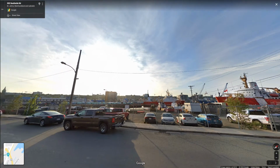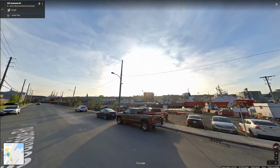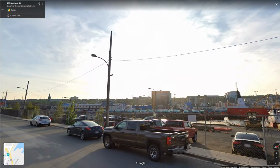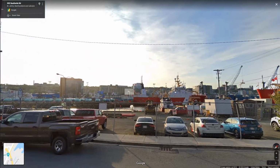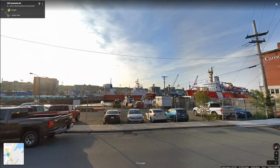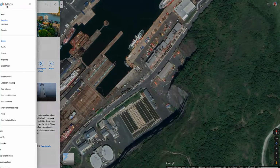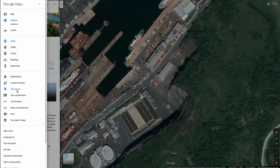Lovely scene here. I might just leave it here. This is just a great view, looking over these ships, looking into the city and the sun. Beautiful. Great city. I know I didn't see all of it, but I'm going to say I saw a good bit of it. I'm going to add this to my map.